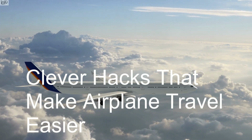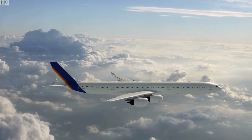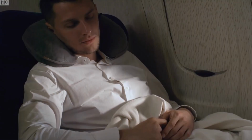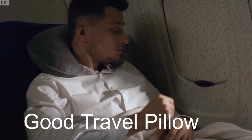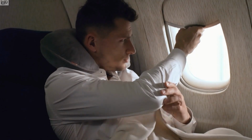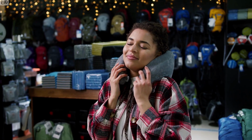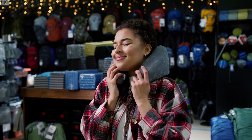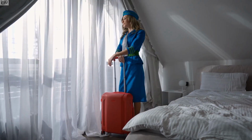Airplane travel can often be stressful and exhausting, but with a few clever hacks, it can become a breeze. One of the most beneficial hacks is to invest in a good quality travel pillow that provides adequate neck support, ensuring a comfortable sleep during long flights. Additionally, choosing a pillow with a removable and washable cover can help maintain hygiene during extended travels.